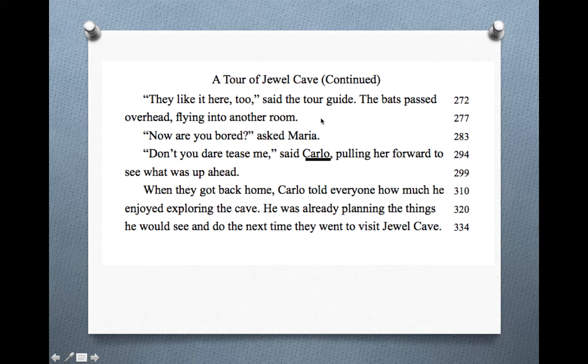The bats passed overhead, flying into another room. Now are you bored? asked Maria. Don't you dare tease me, said Carlo, pulling her forward to see what was up ahead. When they got back home, Carlo told everyone how much he enjoyed exploring the cave. He was already planning the things he would see and do the next time they went to visit Jewel Cave.